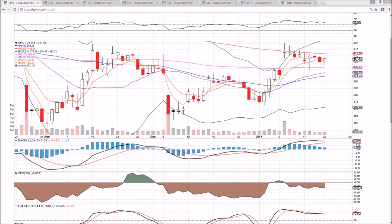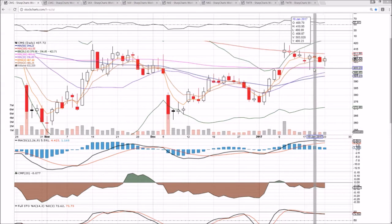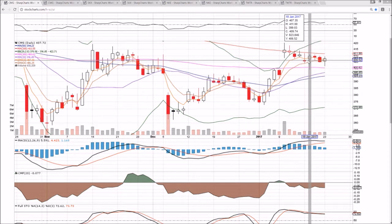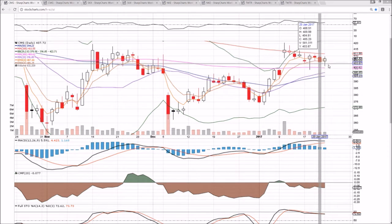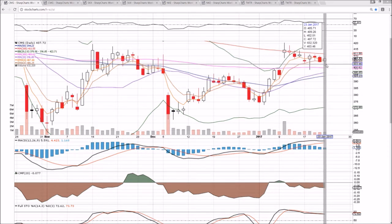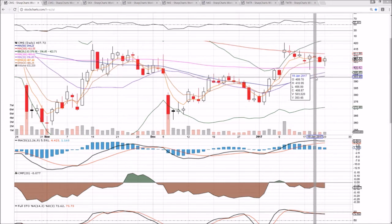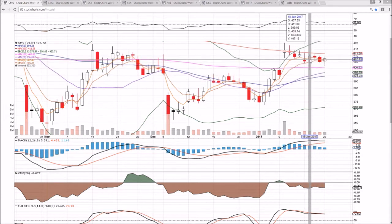Looking at CMG, SKX, NKE and TWTR heading into Tuesday, January 24th. Liking the bullish candlestick that formed today on CMG. The bulls bought the dip. We were looking for a bottom fishing play off of the low $400 support range. We bounced off of 402.01. Our stop loss would have been just below $399 if we broke that level.